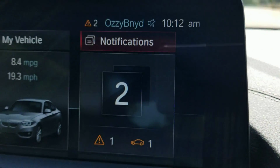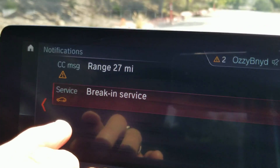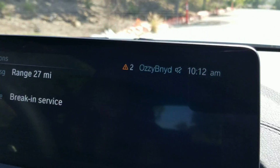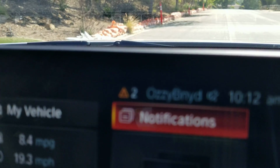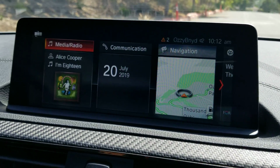And then here's the notifications. So this is where it's going to say, oh, we need fuel. And then also the break-in service. That stuff will also tell you up on the top of the screen with the orange triangle there. So perfect, and like you said, it's customizable.